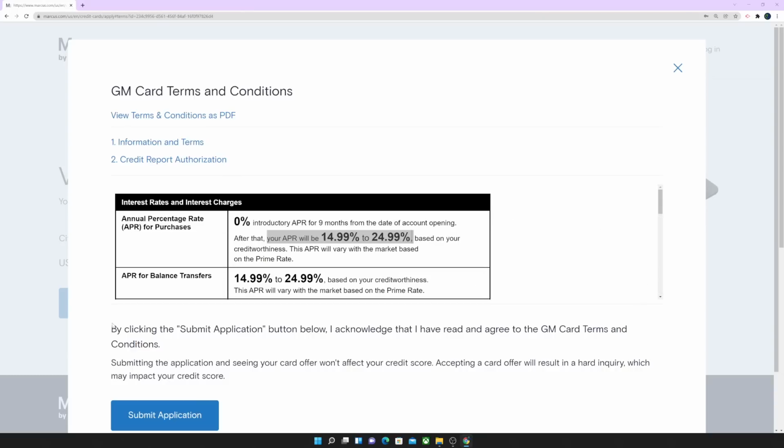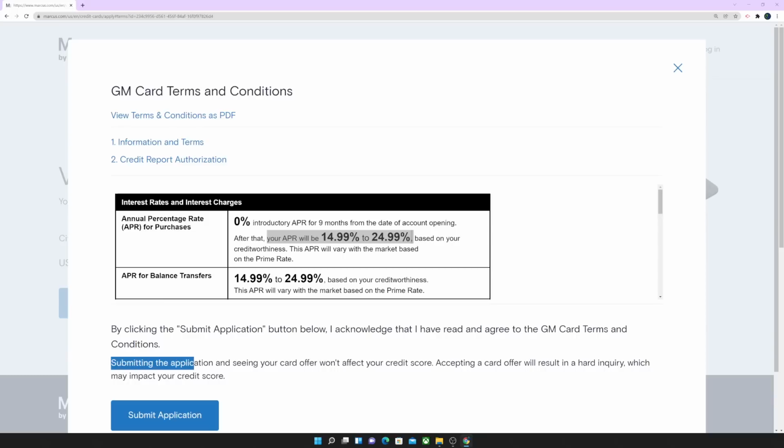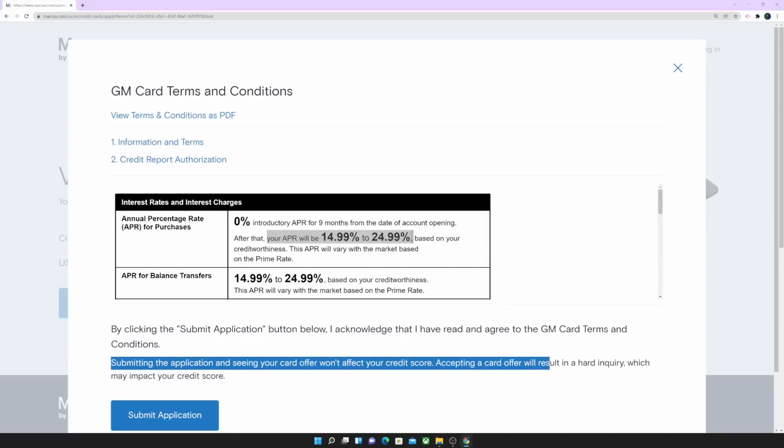So now, as you can see down here, it says by clicking the submit application button, I acknowledge that I have read and agreed to the GM card terms and conditions. Submitting the application and seeing your card offer won't affect your credit score. Accepting a card offer will result in a hard inquiry, which may impact your credit score. So just keep that in mind. Soft pull for the offer, hard pull if you accept.